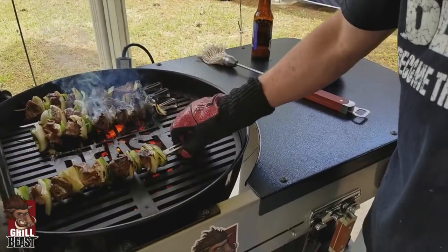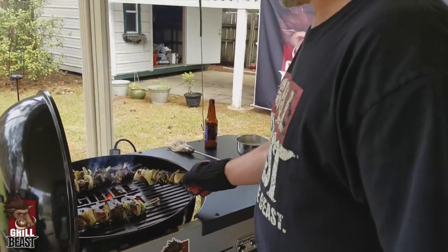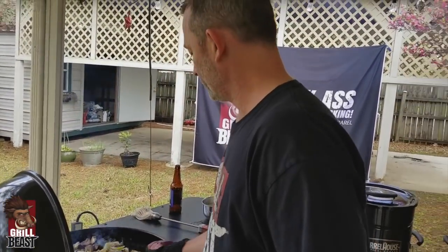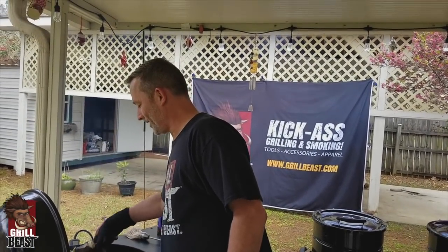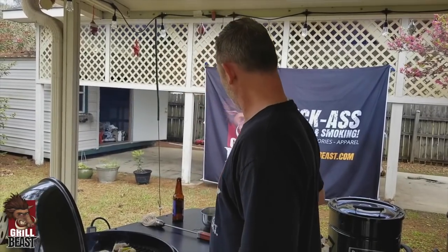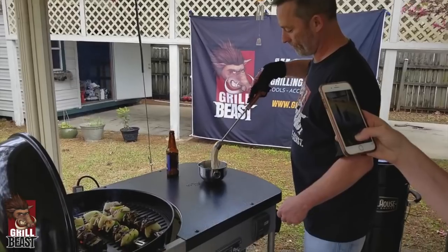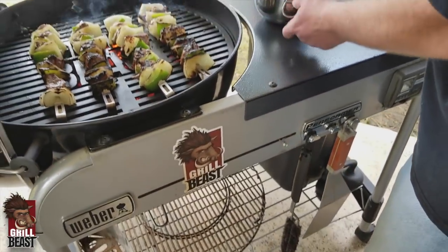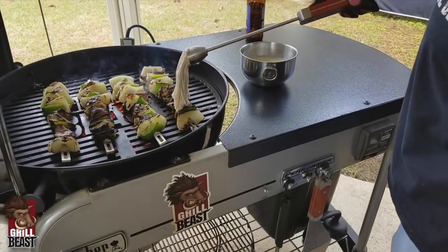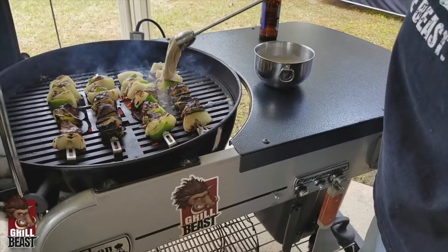I'm going to do that when it's on indirect. So Mark Corbett asks, is the hook going to be right-handed or left-handed? It's ambidextrous. Ooh, that's a fancy word, huh? Okay, so we do want to mop this with some beer. Beer's making it stick together.